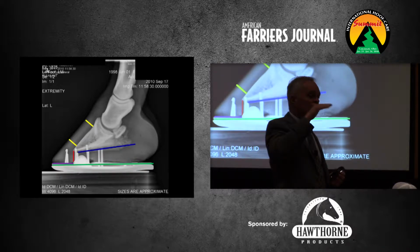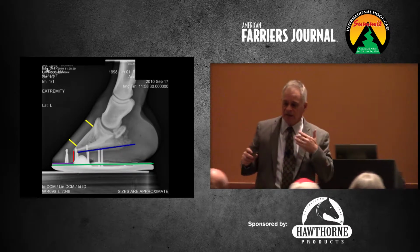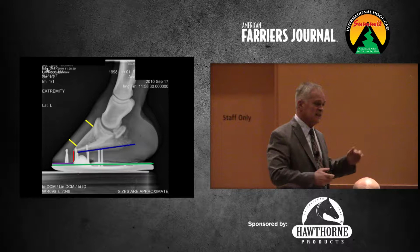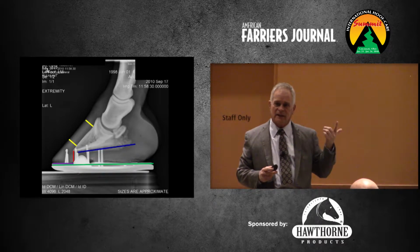No, to the ground surface of the foot. So it'd be to the shoe if they have a shoe on. Yeah. And I would encourage you, again, some of us do lots of measurements and calculations. What I'm trying to do is just give you basic visuals to look at.